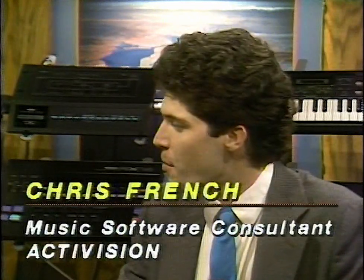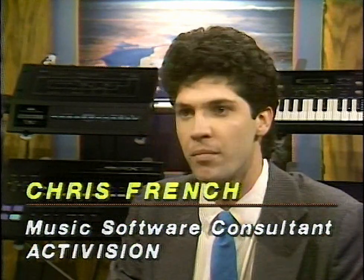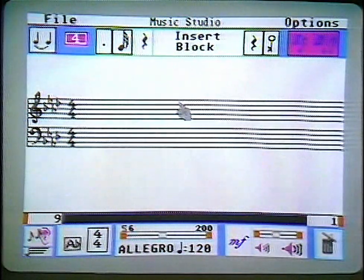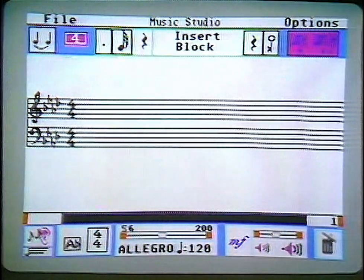So, Chris, can you show us the product? Sure, I'd be glad to. Most of the operations are done just with the mouse alone. That feedback we're hearing is real-time feedback as you move a note on the staff? That's right. As you move the note up and down the staff, you can hear the computer play that note, and it also tells you from the message board what the note is.